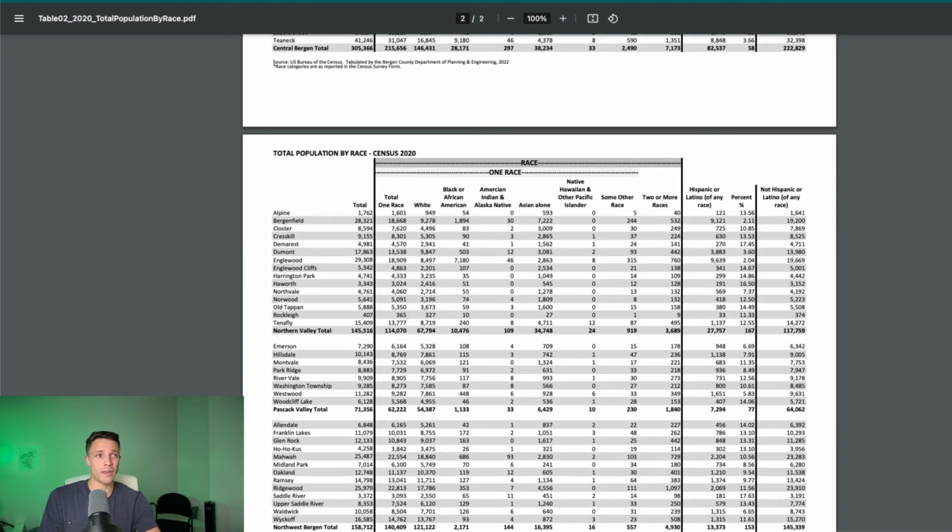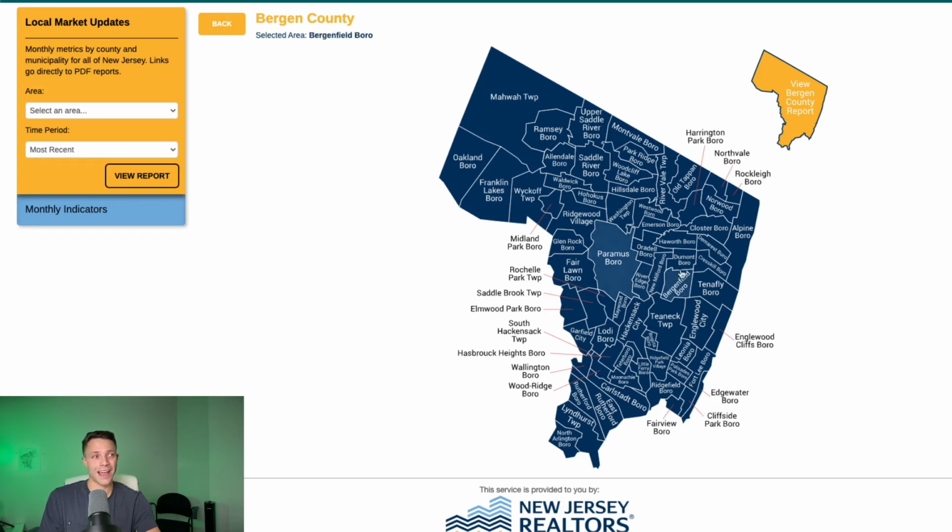Then you have the Northern Valley section. So this is actually quite the opposite of having easy access to highways. You do have the Palisades Interstate Parkway and 9W that run along this east coast of Bergen County. But other than that, you'll have the Parkway and 17 that you've got to take side roads to in order to get over there. So it's going to be this area over here. This is the valley. We got Englewood Cliffs, Englewood, Tenafly, Cresskill, Demarest, Closter, Norwood, Northvale, Alpine, Rockleigh.